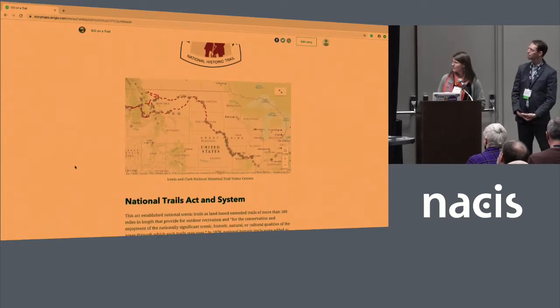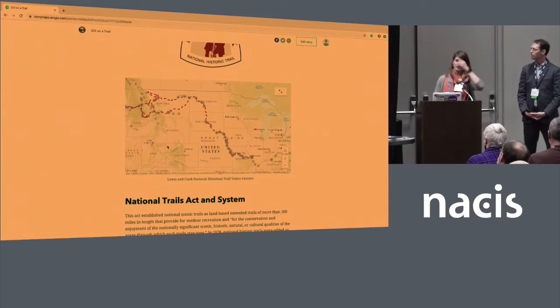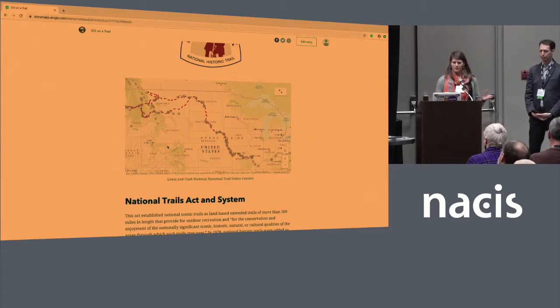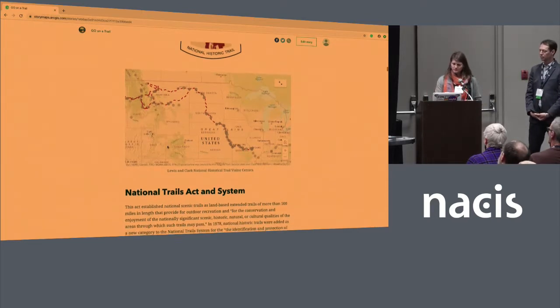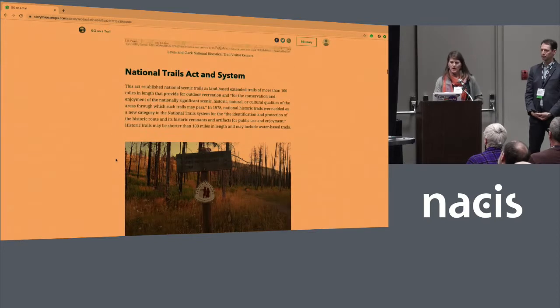And there is a map of it in all the visitor centers. There are many different visitor centers. There are Native American museums and visitor centers that are connected to the trail. So there's a big partnership of people and entities connected to the trail. It's also part of the National Trails Act and system, and that includes trails like the Appalachian Trail along with these historic trails as well.